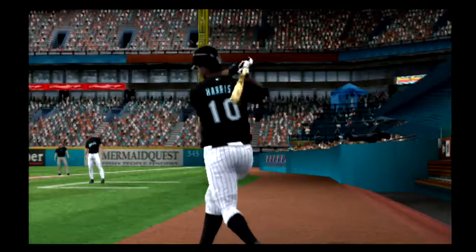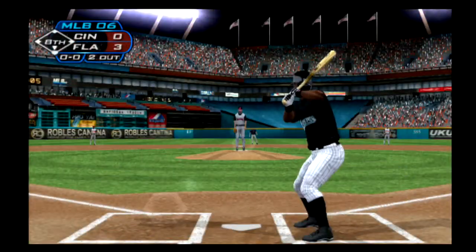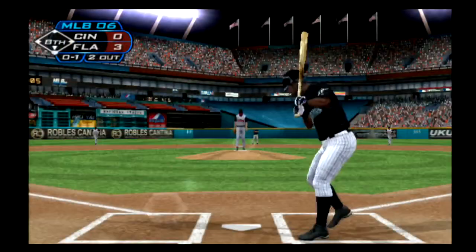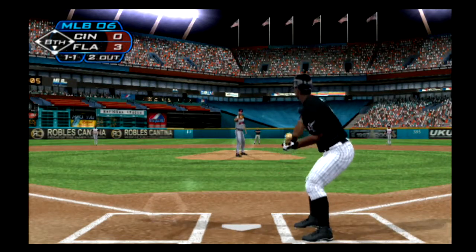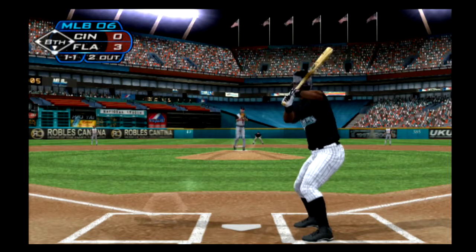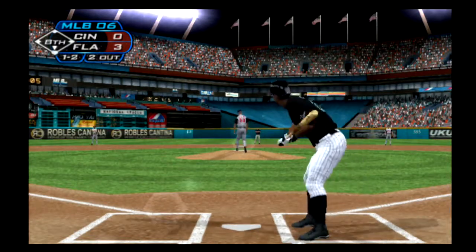Lenny Harris will get the call here as he'll hit for the pitcher. The Marlins, number 10, Lenny Harris. Fouled straight back. Outside for a ball, 1-1. And he'll sling that thing across the strike zone, but he can't nip the corner. 1-2 now. Bases are empty here with 2 men out.